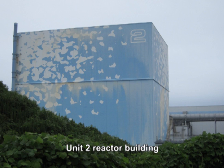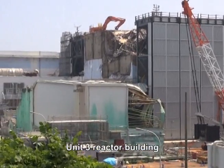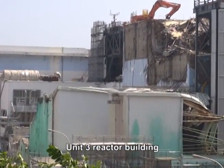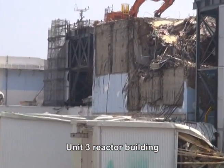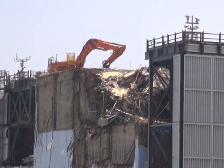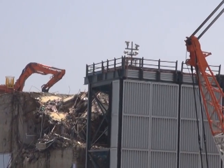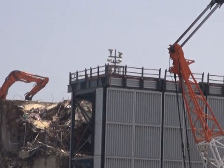The building at the front of it, with pale blue and white patterns, is the Unit 2 reactor building. Unit 2 remains as it was before the accident, as it did not suffer a hydrogen explosion. Unit 3 is in front of Unit 2. The upper part of the Unit 3 reactor building was heavily damaged due to a hydrogen explosion. A gantry to support heavy machinery has been constructed at the site of the building to remove debris and prepare for fuel removal from the spent fuel pool.